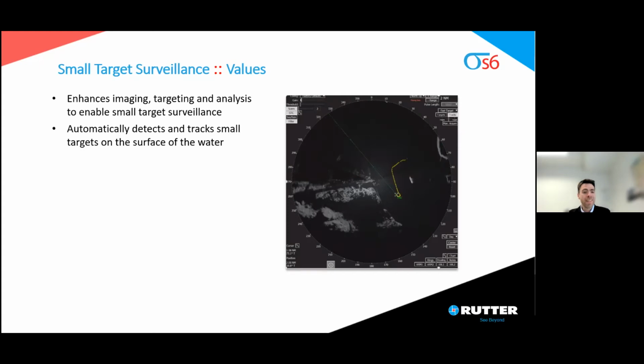STS automatically detects and tracks small targets on the surface of the water. It can be interfaced with a camera, infrared camera, for target verification. So it's not to detect the target via camera, but when the target is detected by the radar, we have the interface integrated in our GUI to confirm the type of target that has been detected.